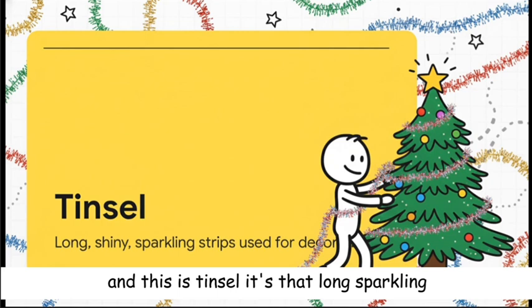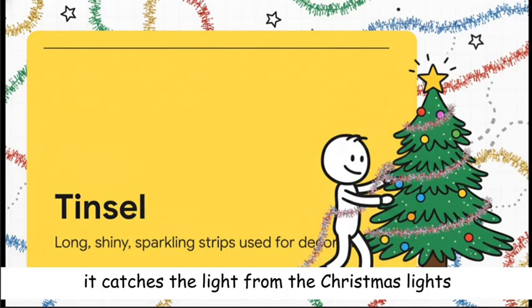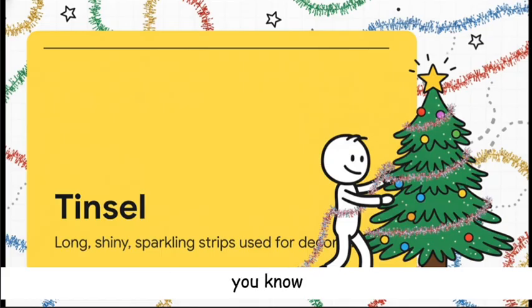And this is tinsel. It's that long, sparkling, glittery stuff that you wrap around the tree. What's great is it catches the light from the Christmas lights and just makes the whole tree shimmer and sparkle. It adds that little bit of extra magic, you know?